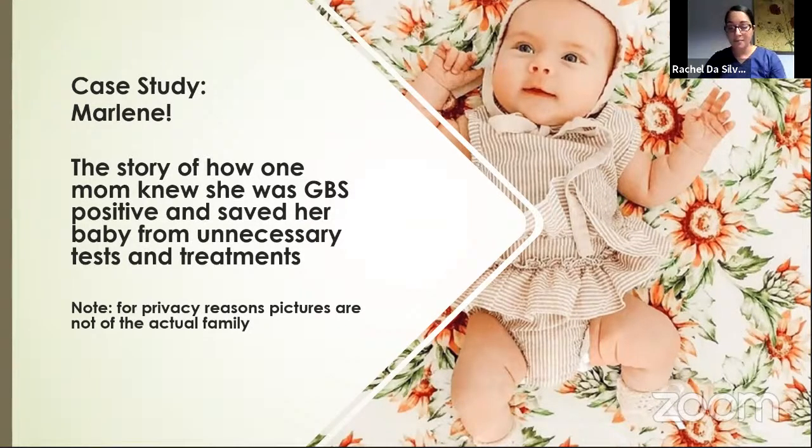So in the chat box, you guys can mention, just to review, how would you save your baby from unnecessary tests and treatments if you are GBS positive? We mentioned a pretty good way.